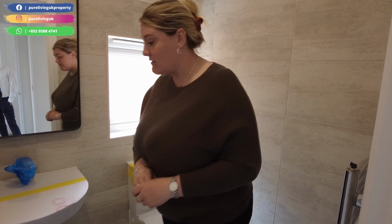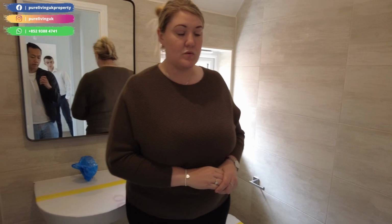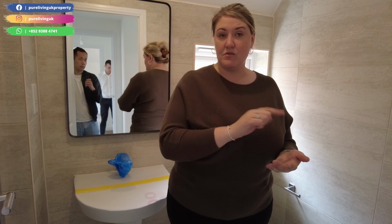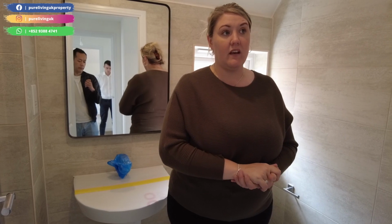So we will go around and do the snagging afterwards, so I'll come around with you. Cool. We can go and take a look externally and at the boiler, if we get our shoes on, do the boiler and the consumer unit.